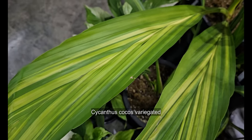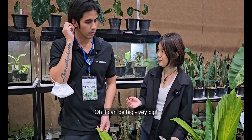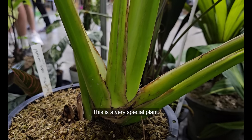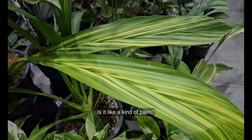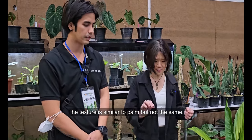It's a cantus variegated. Do you know how big this can grow up to be? Oh, it's very, very big. Wow, this is a very special plant. Is it like a kind of palm? No, this is different. The texture is similar to palm, but not the same.